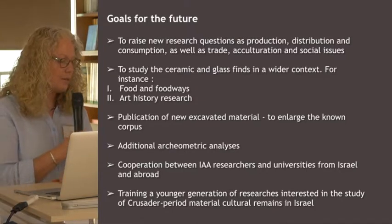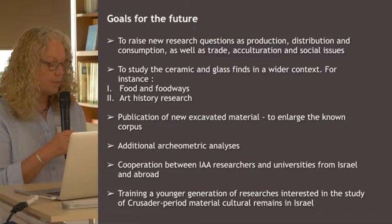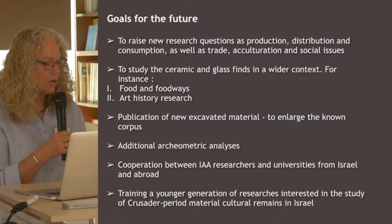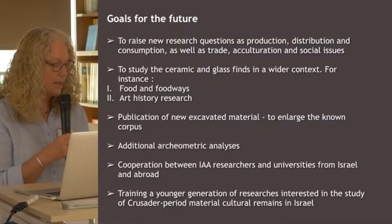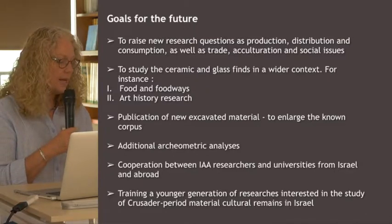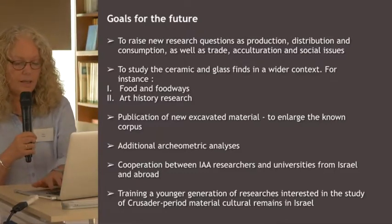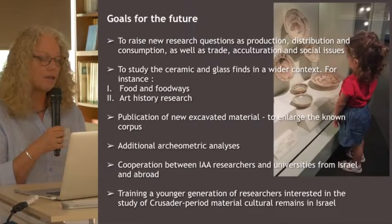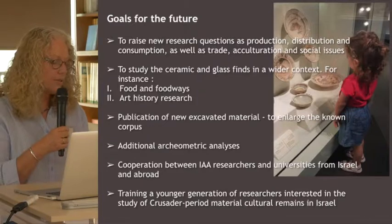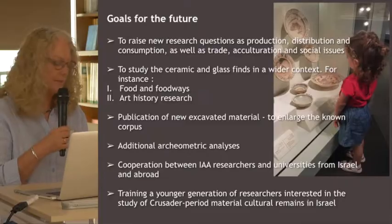Of course, we would like to do additional archaeometrical analysis, especially on the glass finds, as we said before, to answer questions of production, distribution, and consumption. And of course, this in turn can shed light on larger questions regarding trade and social issues during this intriguing period. Our last goal is to train a younger generation of researchers interested in the study of Crusader-period material cultural remains in Israel.